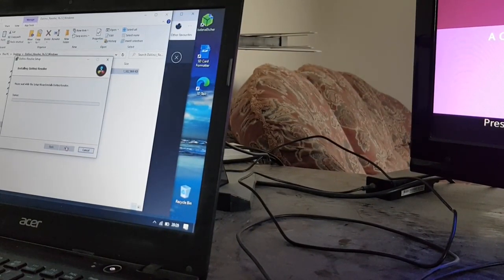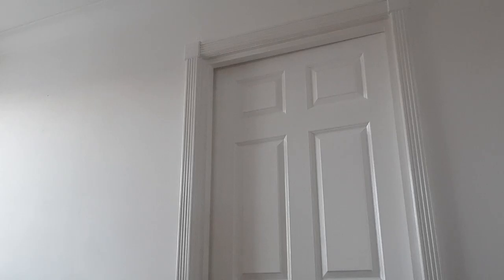And this is Radio 4 Extra. It should have a nice big logo, but it doesn't. Right, extract all. Grabbing the refill while it installs. That's all for now, I think.